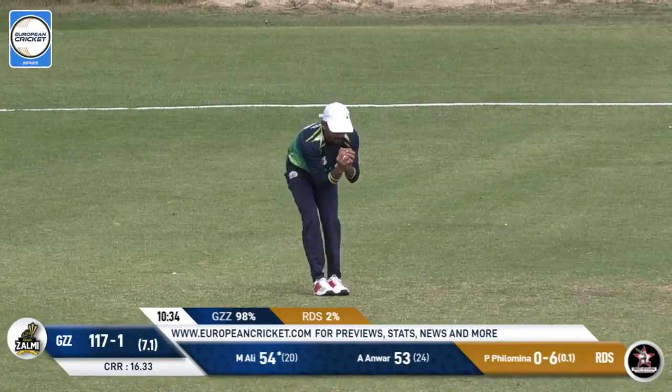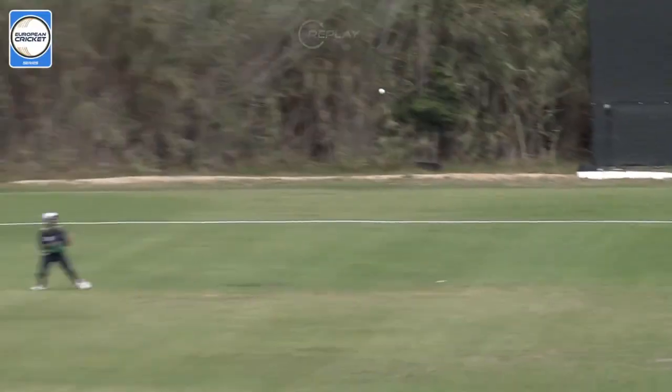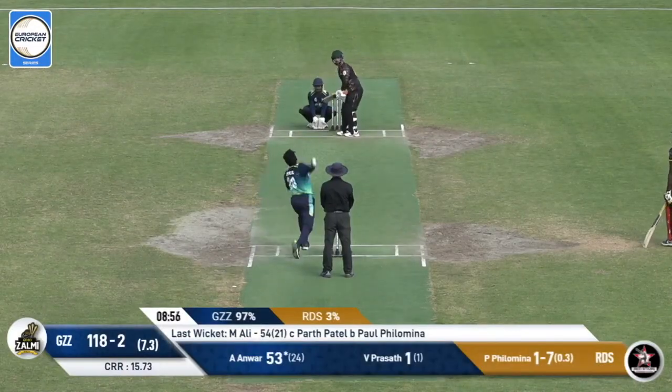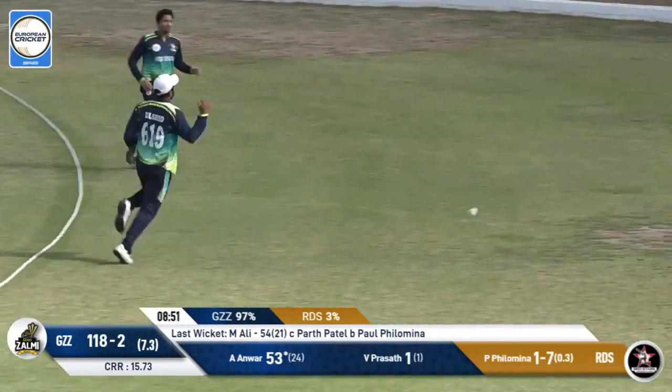Outside edge. Will he finally be taken? He will. And there's Patel just reminding us the name on the back of his shirt. He's a real entertainer. He loves the cameras. A lot of different angles and different fields being set. And that's going to be crunched into a pocket of space.